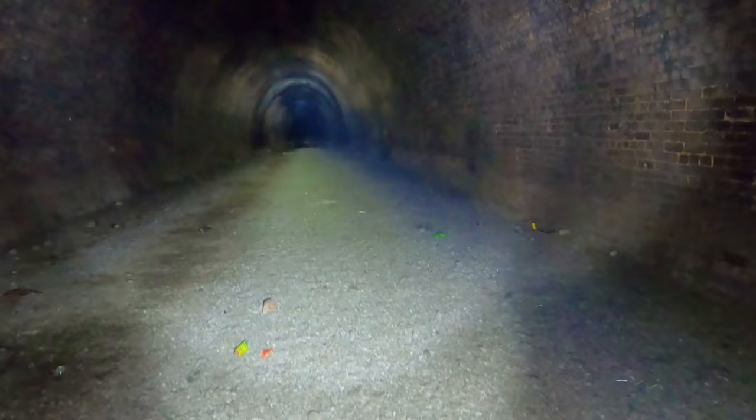There is a shaft in here somewhere. I think I can see it coming. And in the very, very distance, I don't know if the torch will pick it out yet. If I stand still, you might just be able to see. So the shaft's about there, and the infill is further beyond that. Refuge number seven on the left, and I can see number eight coming on the right just there.